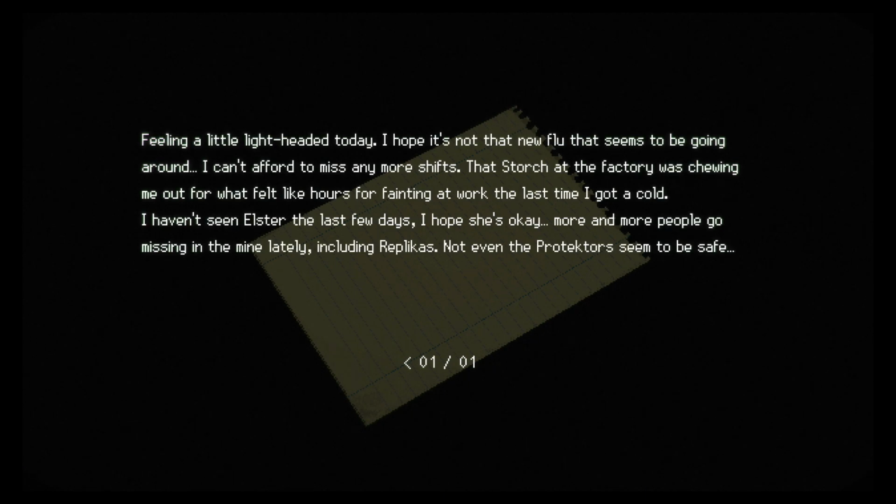Alina's diary. Feeling a little lightheaded today. I hope it's not that new flu that seems to be going around. I can't afford to miss any more shifts. That storch at the factory was chewing me out for what felt like hours for fainting at work the last time I got a cold. I haven't seen Elster the last few days. I hope she's okay. More and more people go missing in the mine lately, including replicas. Not even the protectors seem to be safe.